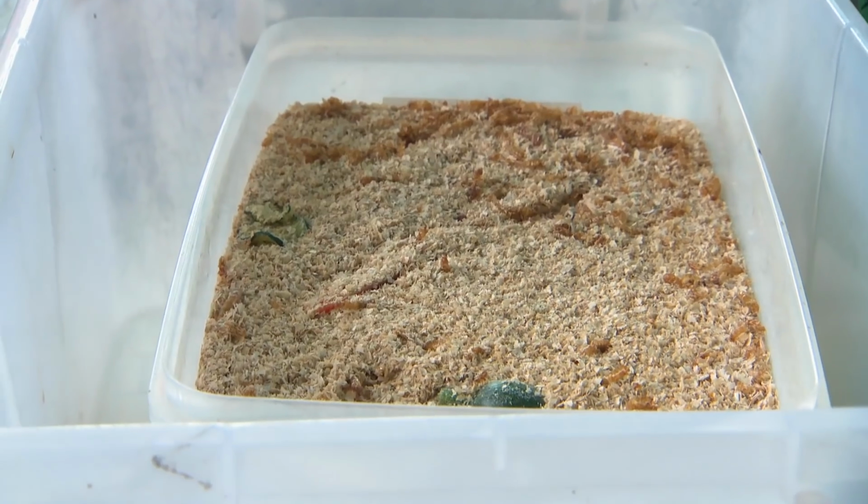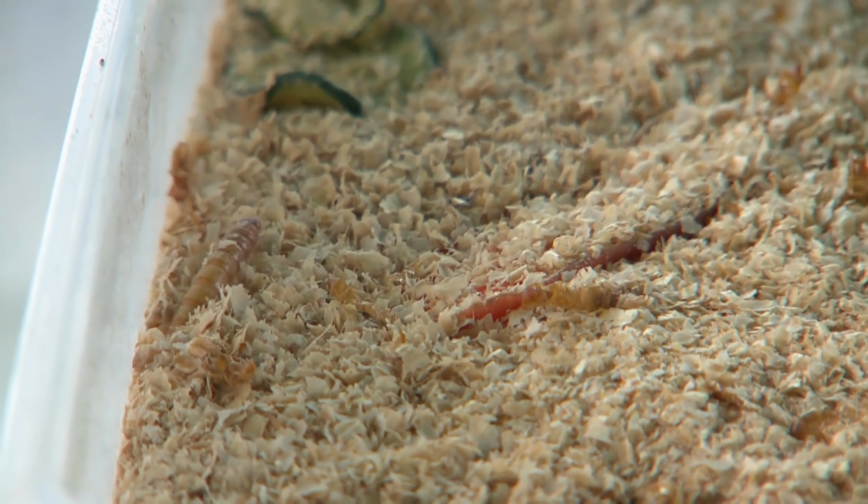If Millie is going to make a full recovery, she needs to eat right now. And thankfully, mealworms looked to be one of her favourites.